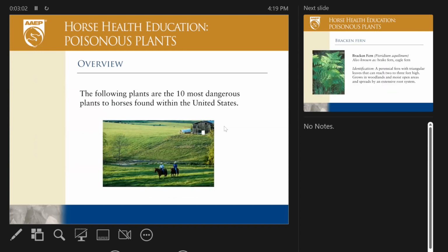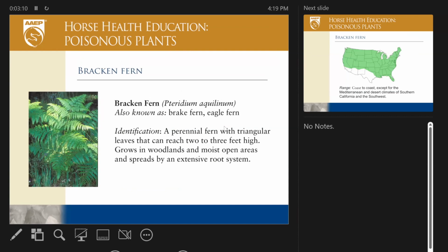All right, so we're going to talk about the most dangerous ones. And again, these are going to be place specific. So we'll skip some of the ones that we don't see frequently. So bracken fern. Do you guys know anything about bracken fern? Typically in the forest. Yeah, it likes the shade. So typically along the edges of the woods, we'll see bracken fern.